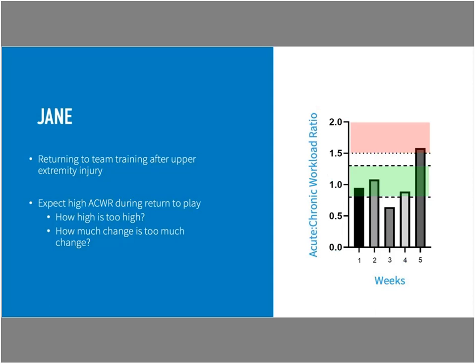Jane was returning to the team after an upper extremity injury which kept her away from the usual training. And we monitored her acute to chronic workload throughout the injury and the return to play process. For anybody who's used acute to chronic workload ratios, we know that the green bar I'm showing in the figure on the right represents that sweet spot where the injury risk is the lowest. And then anything above 1.5 is the at-risk for injury location.